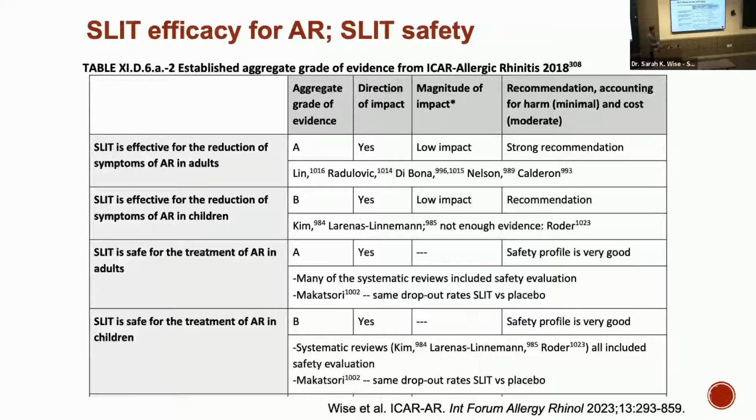So for these various tables, I'm just going to orient you to the table because I'll move quickly through the next few slides. On the far left column is what we're looking at: efficacy for symptom reduction, and this is all related to allergic rhinitis because that's what the document was about. So efficacy for the reduction of allergic rhinitis in adults, children, safety, and then we'll go through some of the other things on subsequent slides.